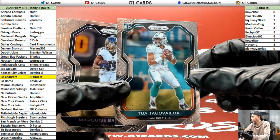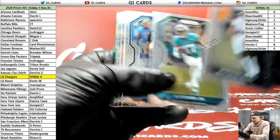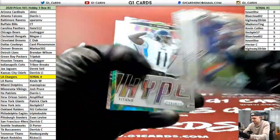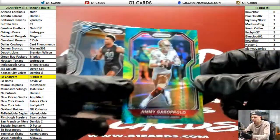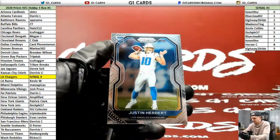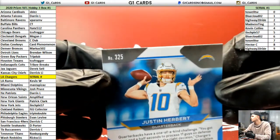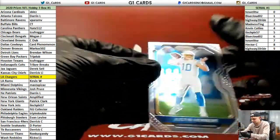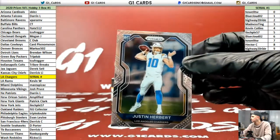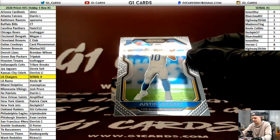Yeah, there's not much they could do with it this year, though, Hal, with, like, COVID and whatnot. Tyrod Taylor goes to the five. Jimmy Garoppolo. Wow, Herbert on the back. Herbert, base, go to the five. 325. It's got like a smear on it. I mean, that looks pretty damn close to me, Shane.